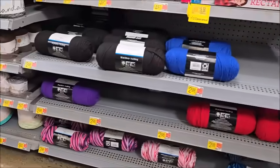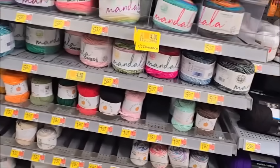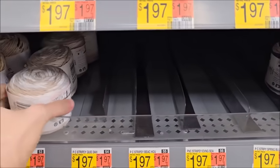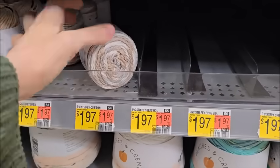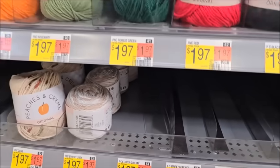Okay, more Mainstay. Cotton cones, always the same color. Teeny tiny, little bitty balls of cotton for $2. The tiniest balls of cotton that you've ever seen.